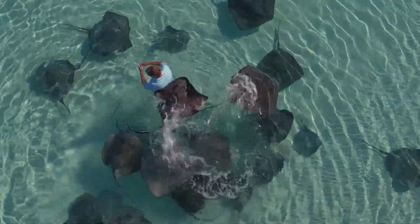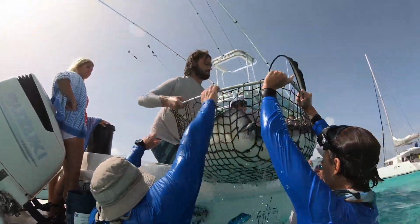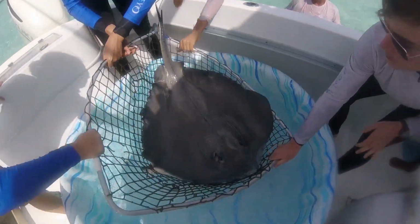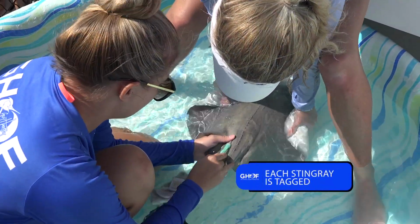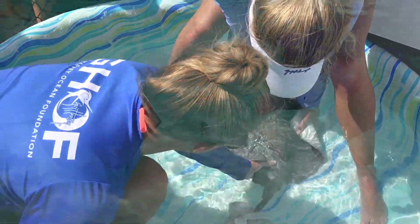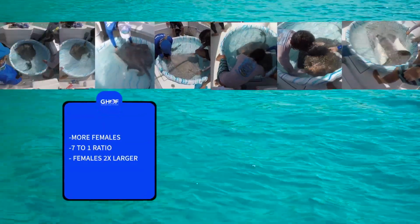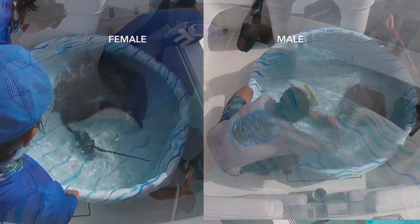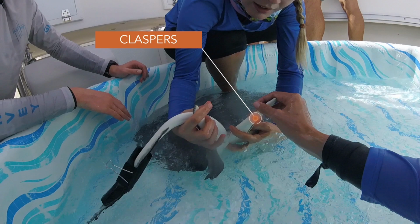About 100 southern stingrays visit the sandbar every day. Some may be over 50 years old. Every 6 months, the Guy Harvey Research Institute monitors the stingrays as part of an ongoing project started in 2002. Each one is tagged with a unique microchip, which allows us to identify them. This is a marine version of the tag you'd use on a pet. Females dominate the sandbar by 7 to 1 and are twice as big as males. You can tell the difference between males and females by the presence of claspers, the male reproductive organ.